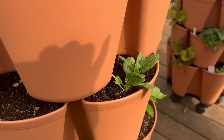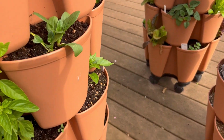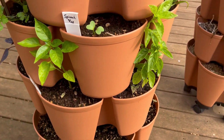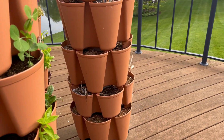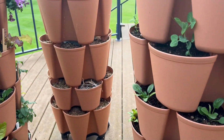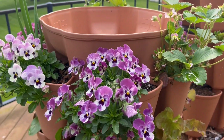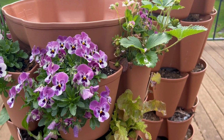I have some basil here. And I have two more rows to fill. And then I have this complete green stalk here to plant. So it's exciting. I love springtime and seeing all the beautiful plants, but let's go into the front gardens and see what's coming up there.